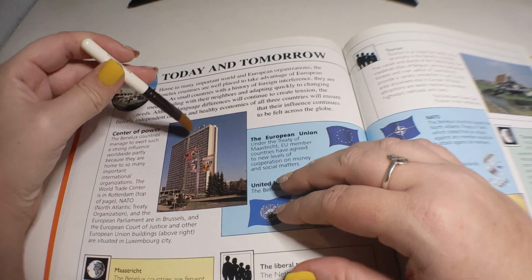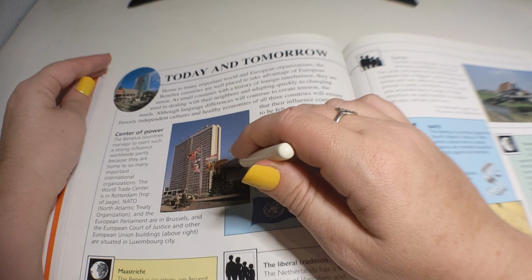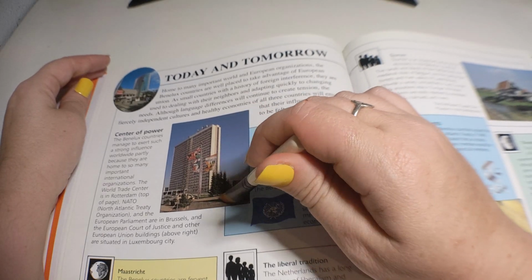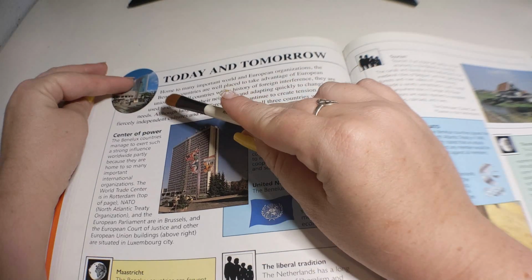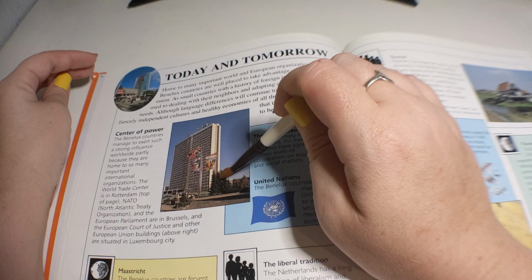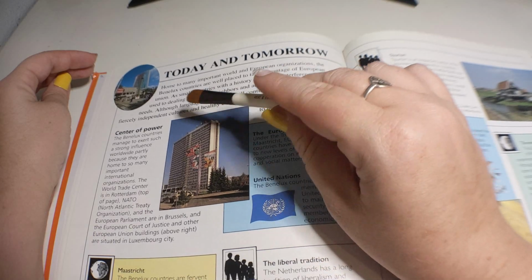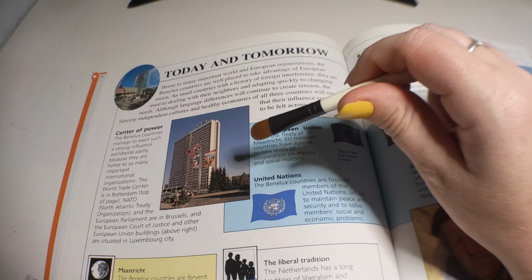The Benelux countries managed to exert such strong influence worldwide, partly because they are home to so many important international organizations. The World Trade Center is in Rotterdam, there. NATO and the European Parliament are in Brussels, and the European Court of Justice and other European Union buildings are situated in Luxembourg City.